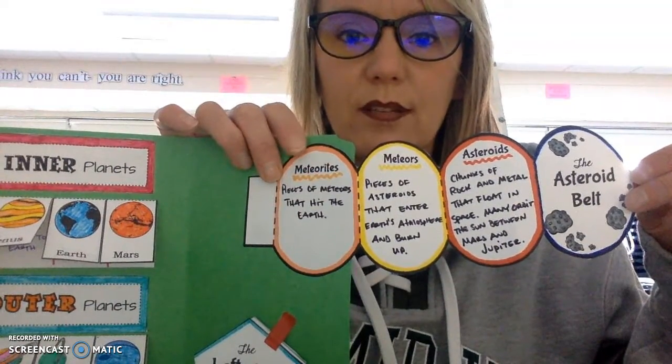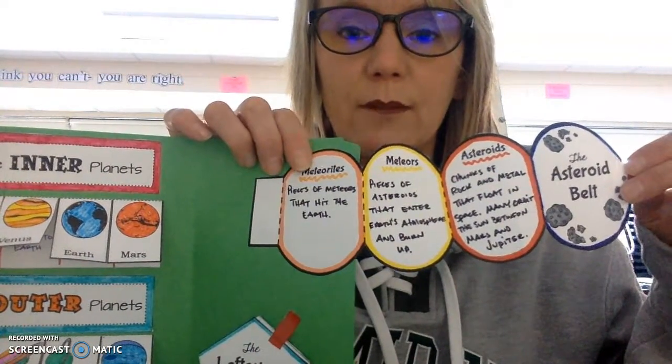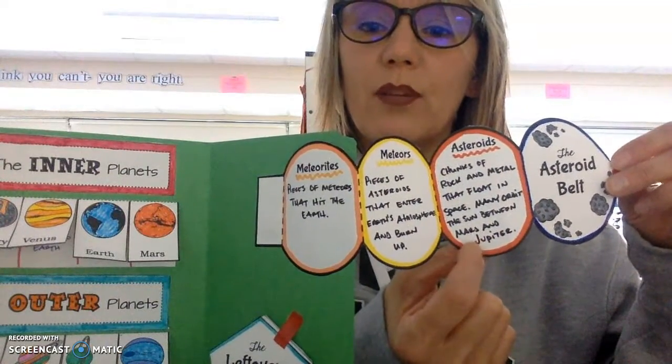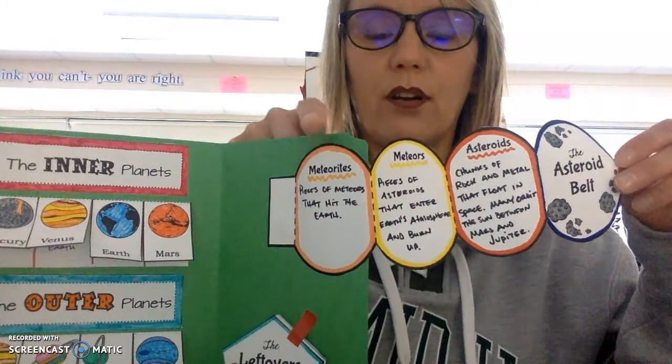Meteorites are pieces of meteors that actually fall down to Earth. So we can go and find them and pick them up here on Earth. Those are known as meteorites. When they are burning up in our atmosphere, they are called meteors. And when they're floating around in space, mainly between the orbits of Mars and Jupiter, they are called asteroids. Okay, so they're all the same stuff. It's just that they're located in different areas: in space, in our atmosphere, and here down on Earth.